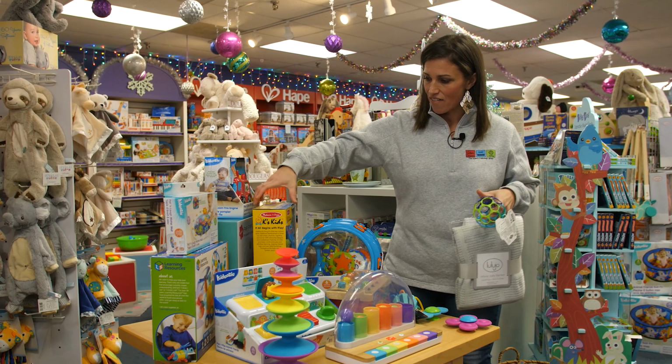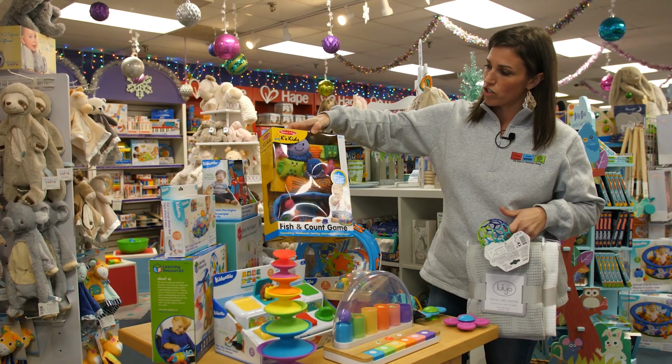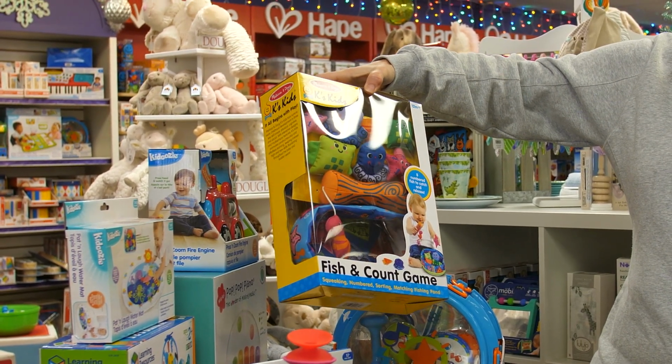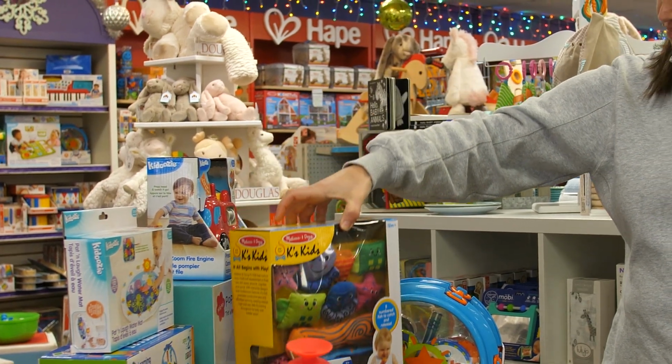Something else that we have is a fishing game, and this is a soft one for our younger children, so they can again work on gross motor, fine motor. You can work on some labeling if your child is labeling at this point.